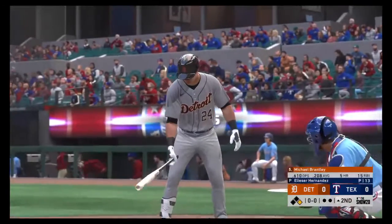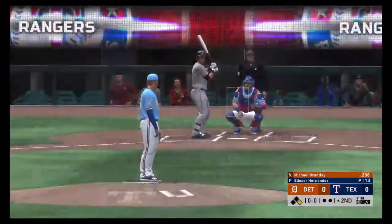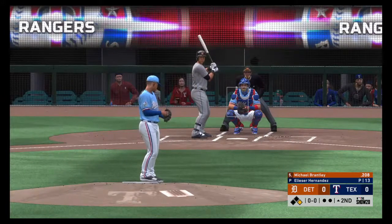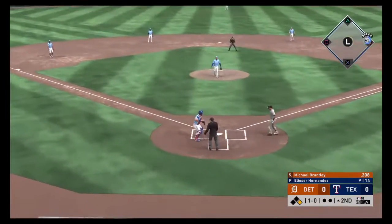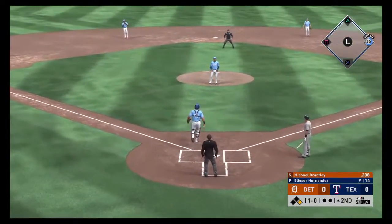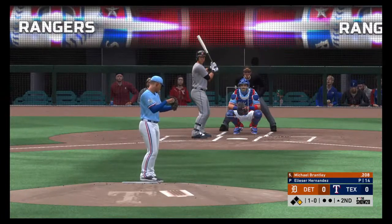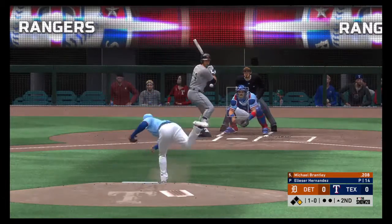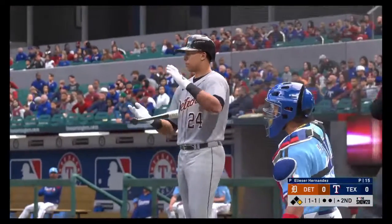Here's Michael Brantley. First chance for him here with a man on following the leadoff walk. From the stretch. Pitch out. 1-0. Nothing doing. Can't sit back long enough, and the count evens up at 1-1.